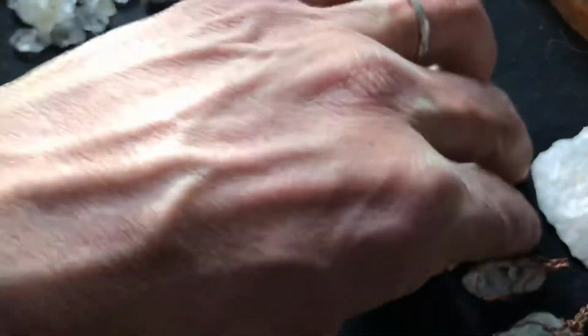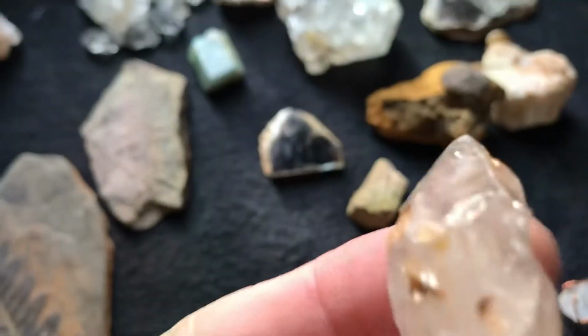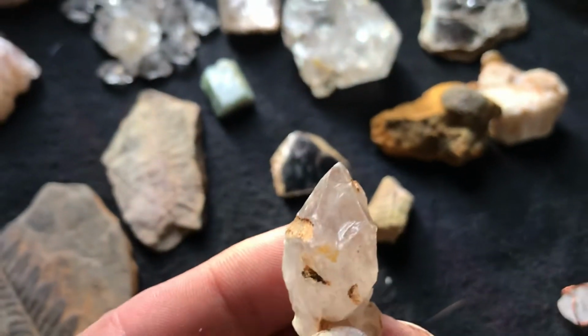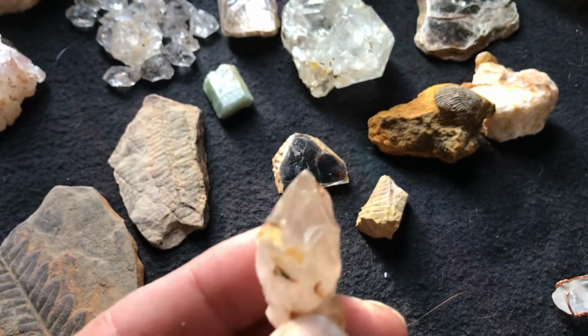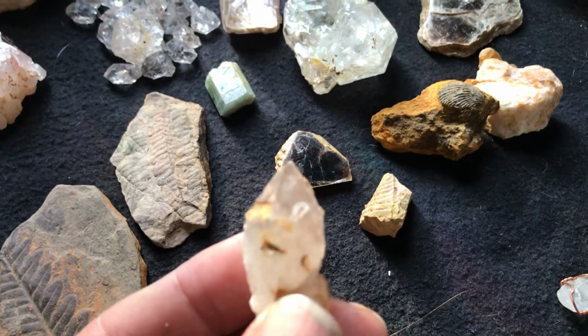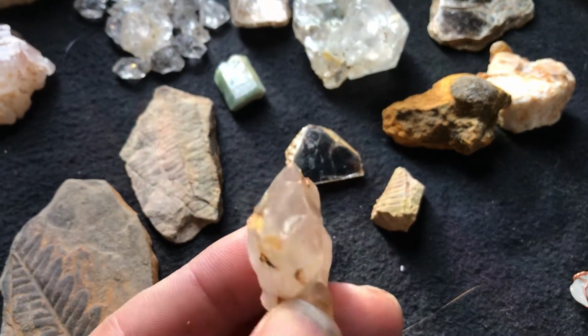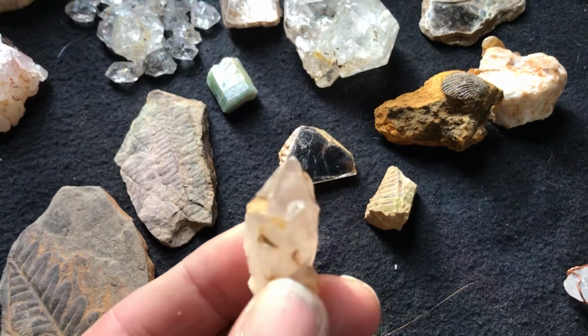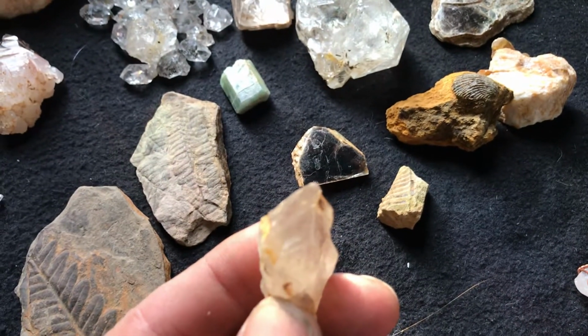I'm going to eventually get a better camera, because it's real hard to see anything on this one. I have a pretty old phone, and I'm new to technology, so it'll take me a while to get this whole thing figured out.